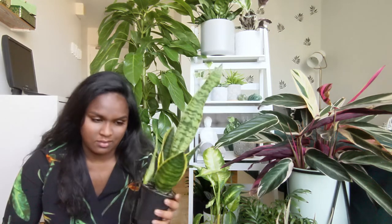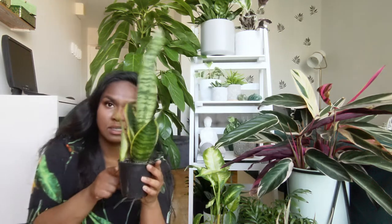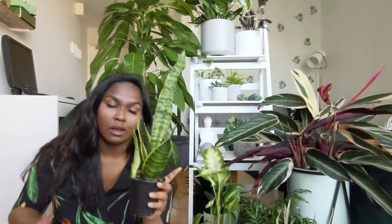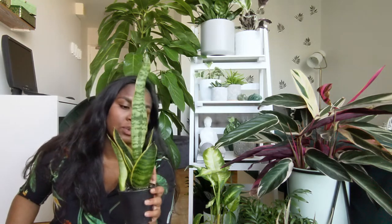Snake plants, I think a lot of people know about them, and there are various types of snake plants. This one only had one originally and then a baby snake grew. So I do have to repot this because, as you can see, there is a little dent in the pot. I have a good relationship with snake plants and I plan to buy more. And yeah, just very beautiful.